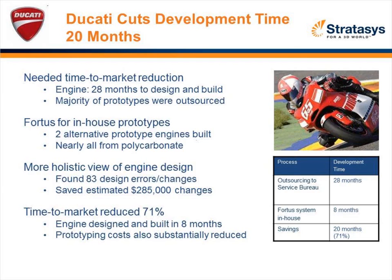They were able to do this because getting the information back very quickly allowed a couple of teams that they set up to look at alternative prototypes. They did that through the process and then picked one of the designs that they wanted. And what you actually have then is they saved a huge amount of money, $285,000 in changes, and very significantly, they did the actual work in 8 months, which was a 71% reduction.